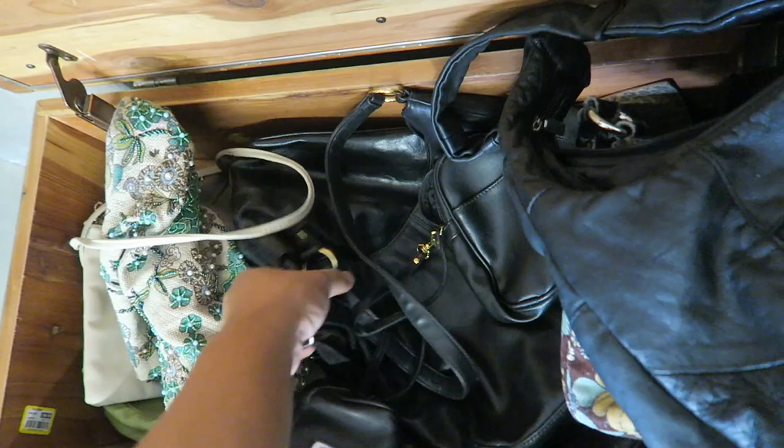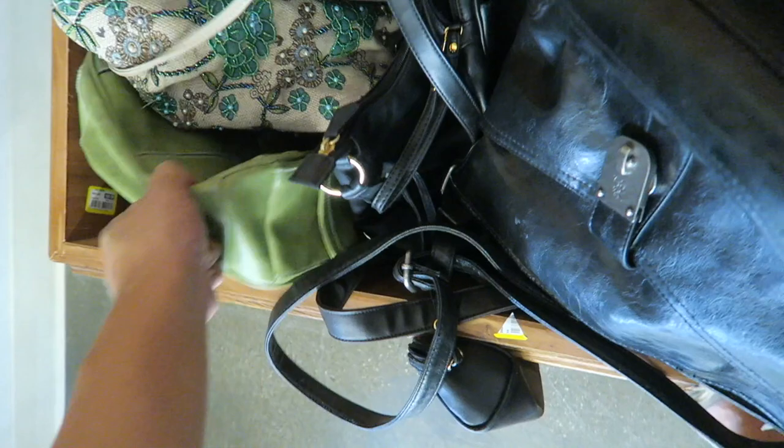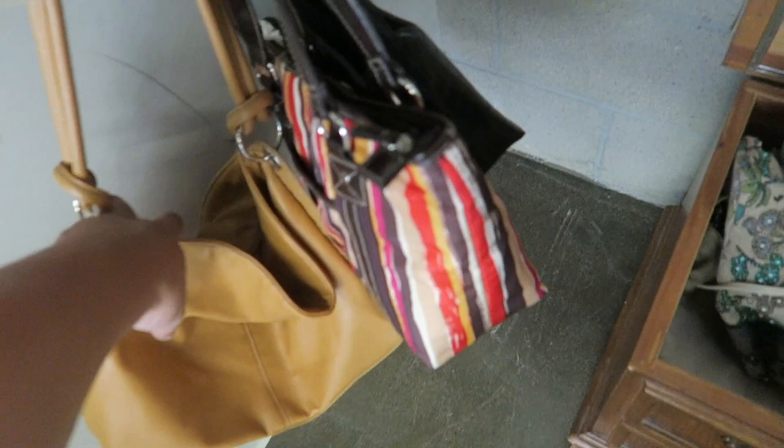They don't have a lot of bags left. They had a handbag sale this past weekend, so all the bags were 25% off. That's probably why they don't have any bags right now, because most of the bags were purchased during the sale, which is a really good sale because it was all handbags. And I think that included wallets too.